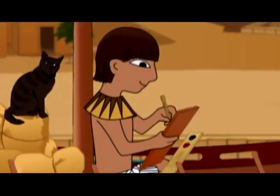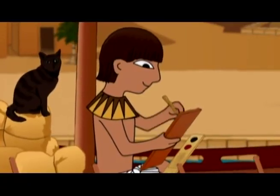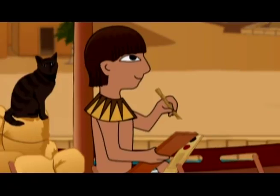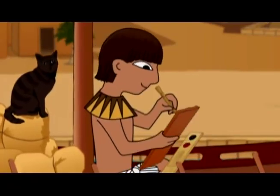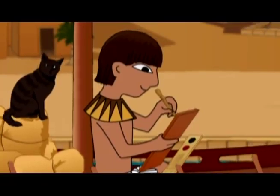Wow, I thought today would never come. My brothers and I are heading down the Nile with our dad. My very first trip. Since I'm missing scribe school, teacher says I need to write everything down and give a report when I get back.